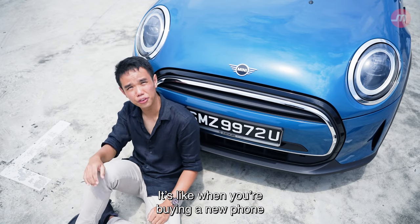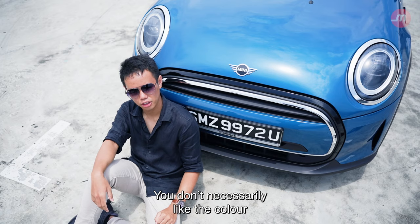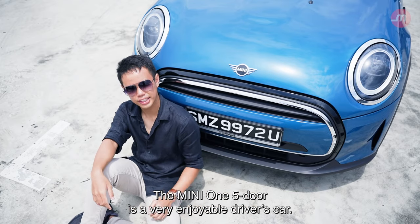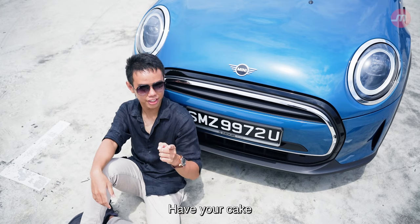It's like when you're buying a new phone and you don't pick the standard black or white, but instead pick the nice and colourful option. You don't necessarily like the colour, but you pick it because it's special, because it looks cool. The Mini One 5-door is a very enjoyable driver's car. Plus, you get the functionality of 2 extra doors and a bigger boot than its 3-door sibling. Have your cake and eat it too.